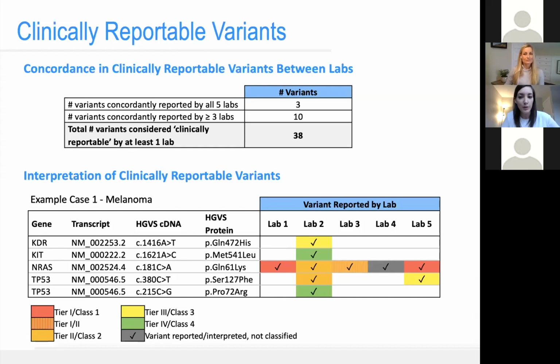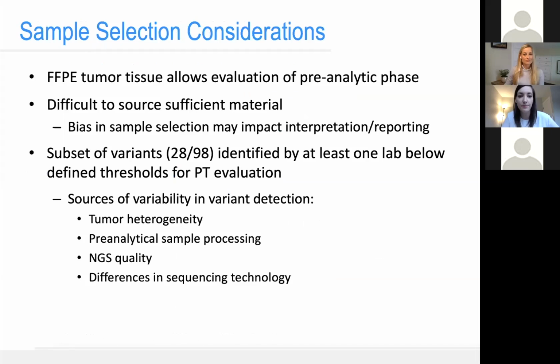Also, 1 lab, which is site 2 in this case, reported and classified all variants that occurred in the case, including tier 4 variants, which would typically be considered to be benign variants.